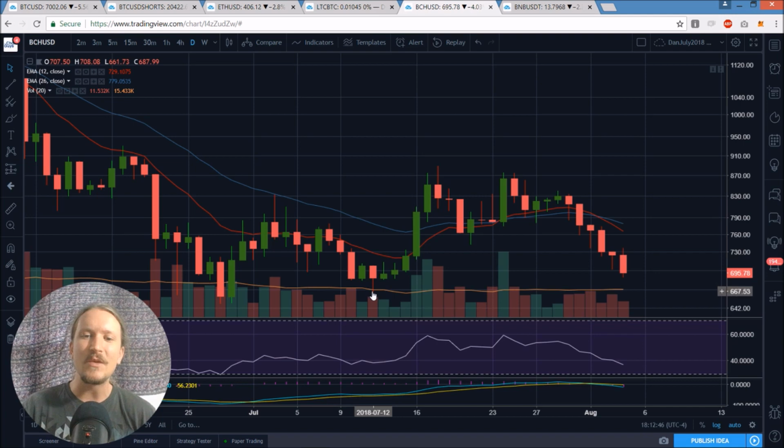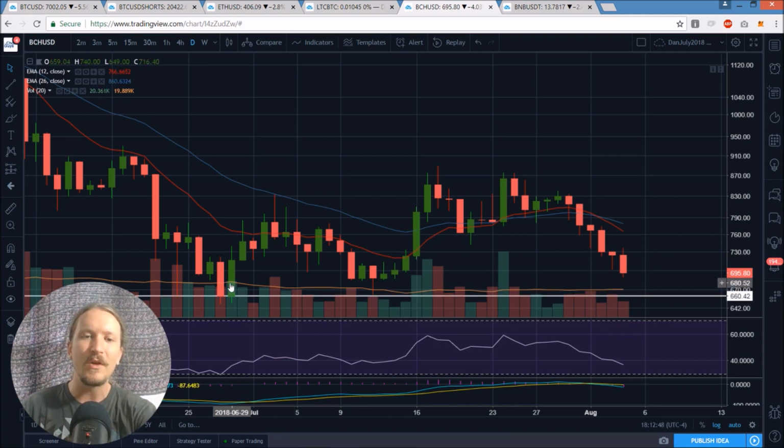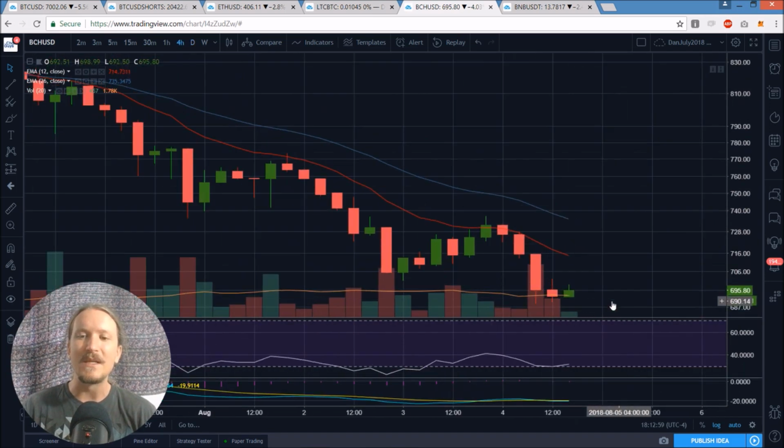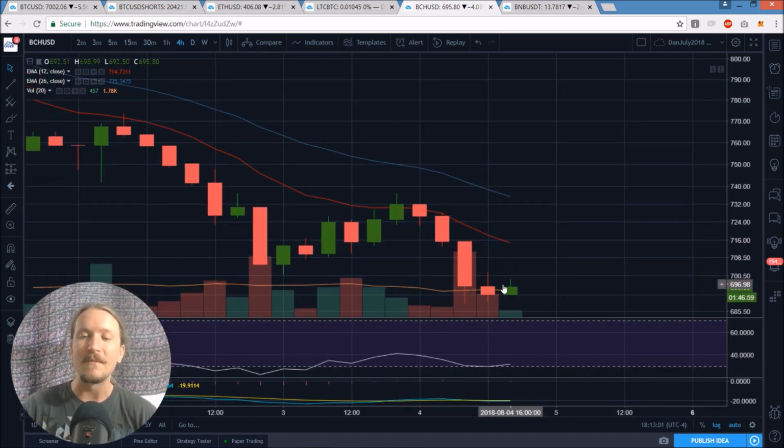661.73 is a support level, as is 648.65. So we're still above those levels. We are anticipating, again, a bounce and a lower high to be set before those levels do break. The 4-hour time frame is not even really a bear flag. The bounce hasn't even been big enough to be considered a bear flag. It's multiple 4-hour inside bars.